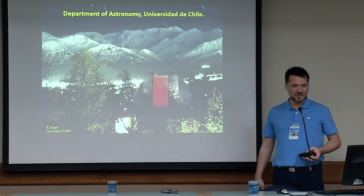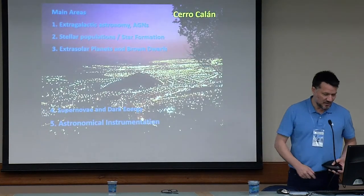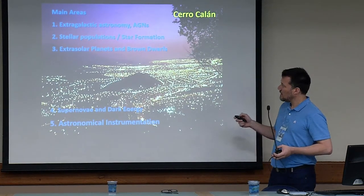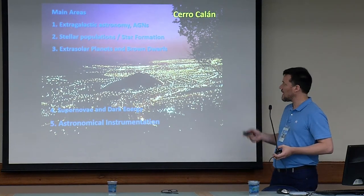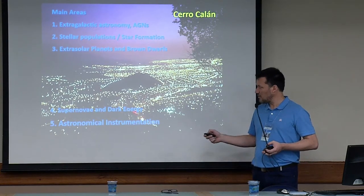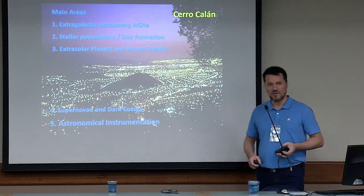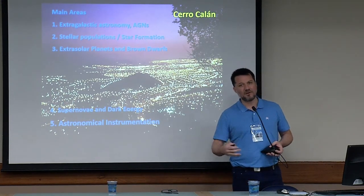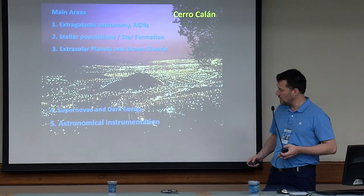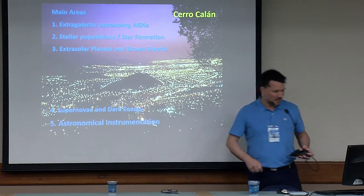First, science, of course. The Department of Astronomy at the University of Chile, where I am professor, has many research areas: extragalactic, active galactic nuclei, stellar populations, star formation, ISM, extrasolar planets, brown dwarfs, supernovae and dark energy. We also collaborate with a supernova search that provided one-third of the data used to prove the accelerated expansion of the universe, which was worth a Nobel Prize. And second, astronomical instrumentation, which is what I will cover today.